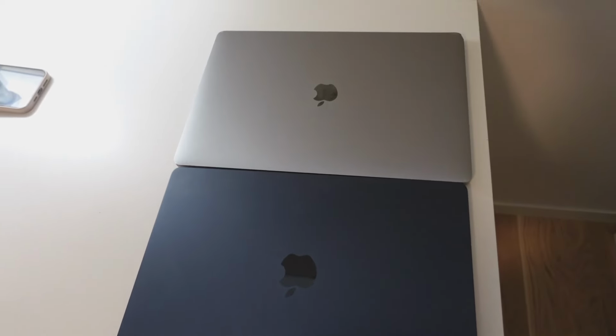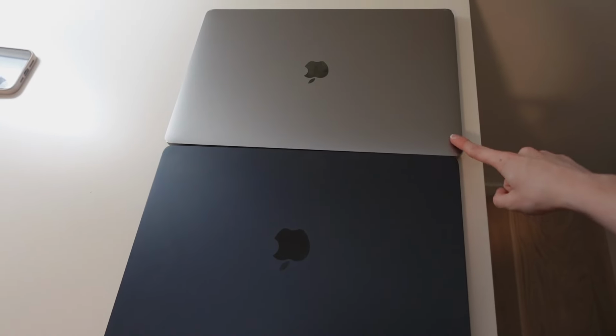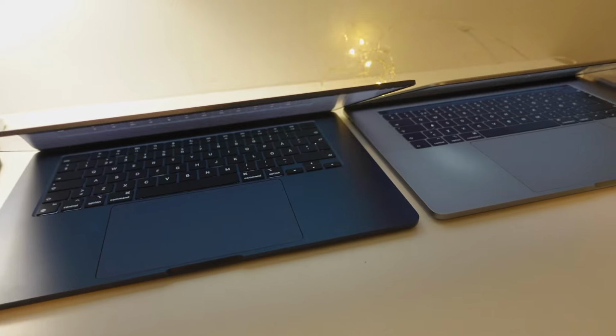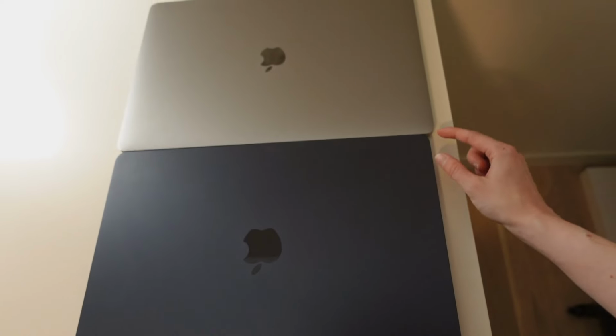But if you look at the MacBooks from above, even though both of these are a 15-inch, the MacBook Air is actually a bit smaller. Like, you can clearly see right here.